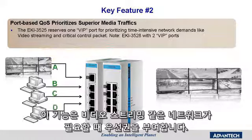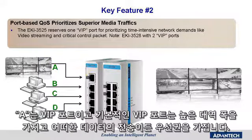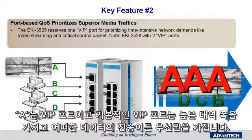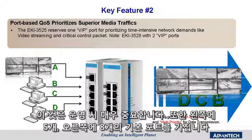Usually this involves cameras, and you can see here on the diagram on the side, the A would be the VIP port, and basically the VIP port gets a high bandwidth and high priority for any data transmission that's critical to the operation. And then you get your standard ports. So you got the 5 port on the left and the 8 port on the right.